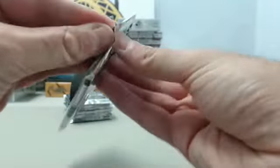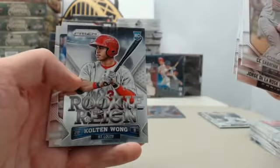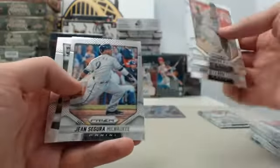Very cool. One of Jeremy's favorite players there on the Chipper Jones, so that's a nice one headed into his collection. We've got CC Sabathia, Jorge De La Rosa, Torii Hunter, and we've got a Kolten Wong Rookie Rain insert card. Gene Segura and J.R. Murphy.